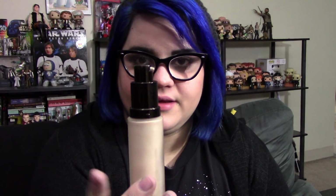I had gotten a pretty generous sample from Sephora in my last month's favorites, and I went on Valentine's Day and picked up the full bottle. It just has a little pump, and I am completely in love with this primer. I like wearing it alone too. If I'm not wearing any makeup and just wearing mascara, it really gives the skin a nice glow, and I really enjoy that. So yeah, there is that.